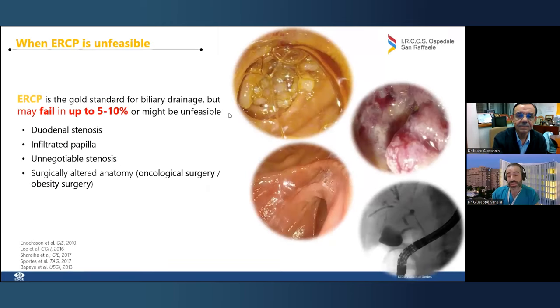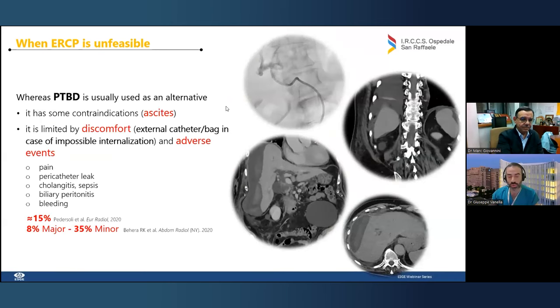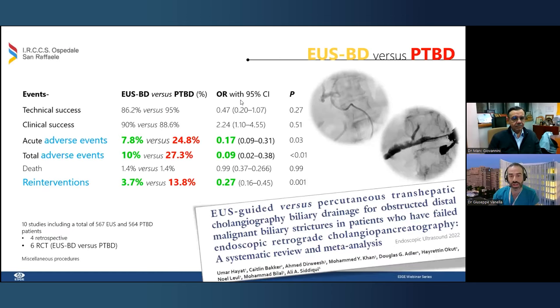We know that ERCP fails sometimes, and if we want to avoid the morbidity or discomfort of percutaneous biliary drainage, EUS-guided biliary drainage can be of help. Different trials and also meta-analyses have suggested that EUS-guided biliary drainage is better than PTBD in terms of acute and total adverse events, and in terms of reinterventions.